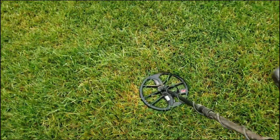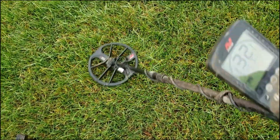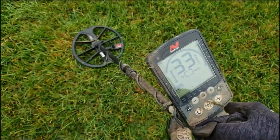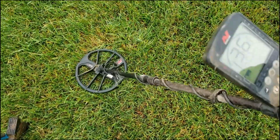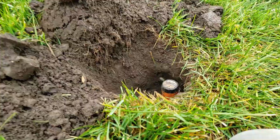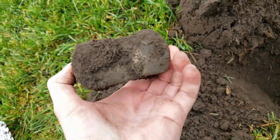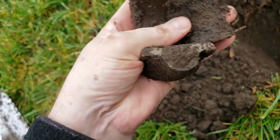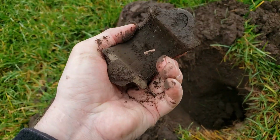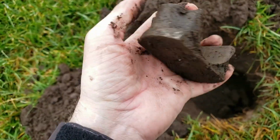All right, just a few feet further down. Kind of big, kind of quarterish, kind of not so sure. So let's find out. Well, as you can see, my pinpointer is very deep. This is not what I had anticipated. This is freaking heavy. I don't know what this is. It's good. This is 5 pounds right here. I don't know what it does.